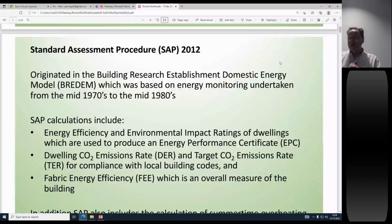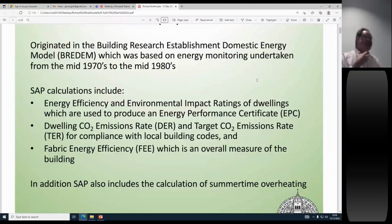So the 2012 methodology includes a number of different calculations. Again, on the domestic side, we regularly talk about a SAP calculation, but actually there's a number of different calculations within it. So there's an energy efficiency and environmental impact ratings, and those are the things that appear on the EPC. We currently have DER and TER, which is for compliance with local codes, and we have fabric energy efficiency, which also takes into account a cooling load. That's not regulated against in Scotland, but it's there within the methodology. And it also has a calculation of summertime overheating, which is Appendix P, which was referred to before.